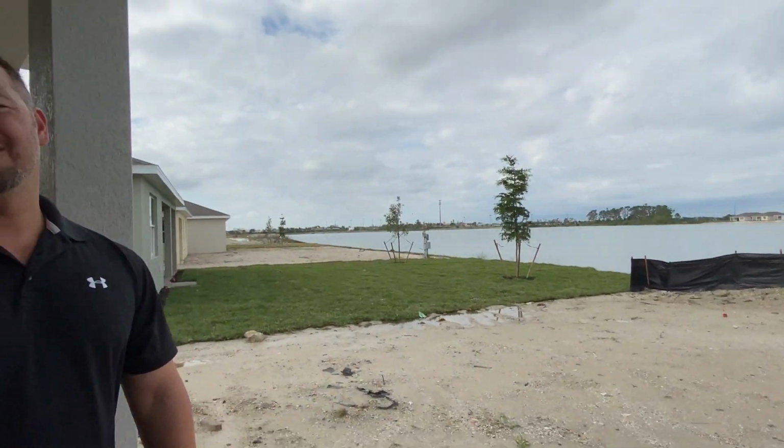Now, if you have any questions on Stonewater, the Clifton model, or any of the other models available in here, just sat with the builder, went over a bunch of incentive packages with them. They are offering a lot of nice mortgage incentives, closing costs being paid up to a certain point. I myself am also offering a buyer's incentive.